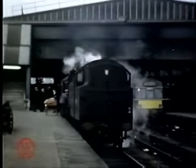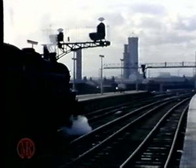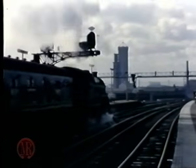At the east end of Leeds City Station, Fairburn Tank number 42052 of Holbeck Shed waits to take her empty train to the carriage sidings as a sister loco departs from the west end to Bradford Forster Square.